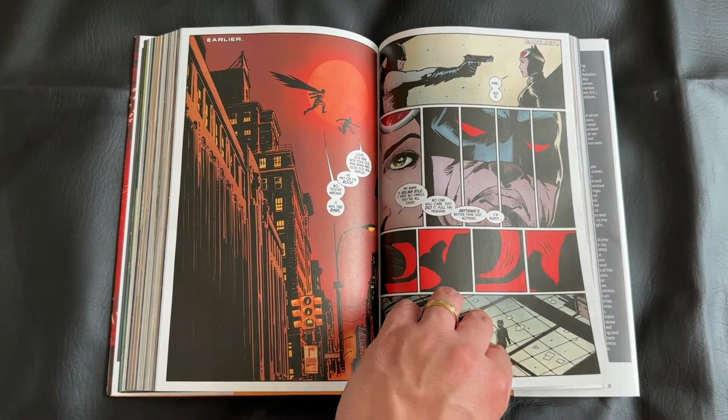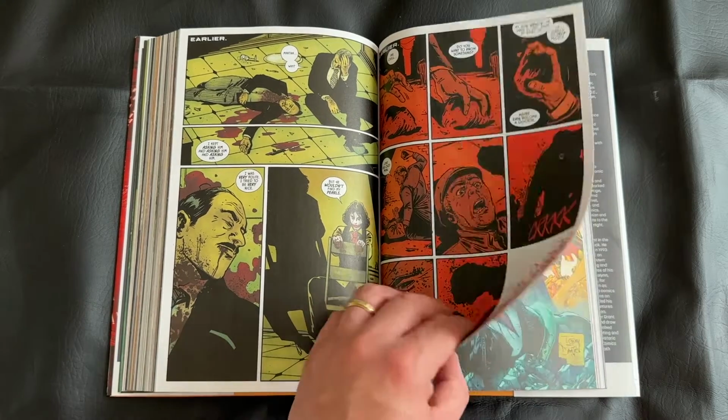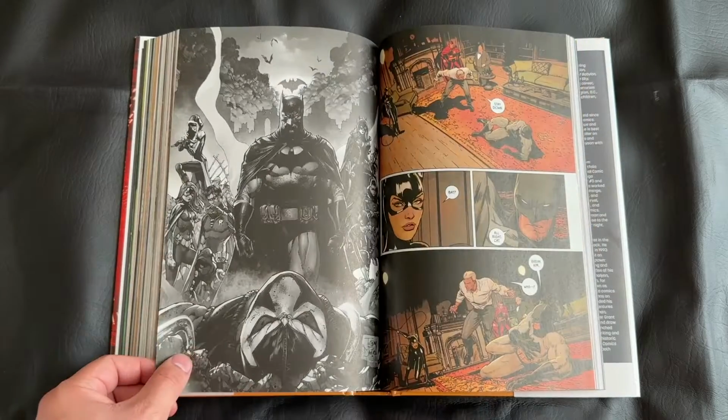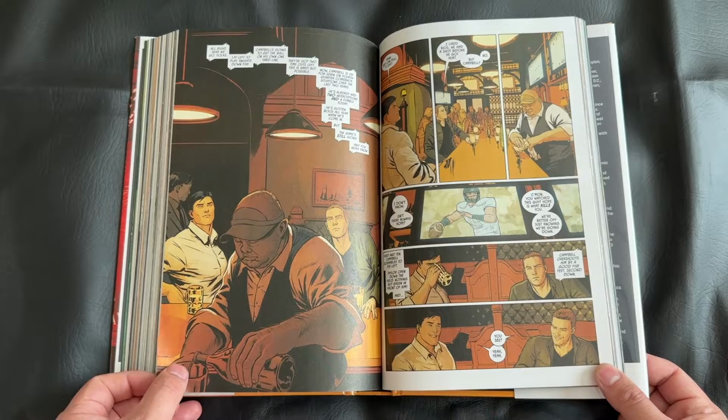But I think this definitely packs more of a punch than volume 5, which I still enjoyed, but I think that there was so much more action here. There was so much tying up loose ends and kind of landing the plane that it's really hard not to be satisfied with the conclusion of this run.